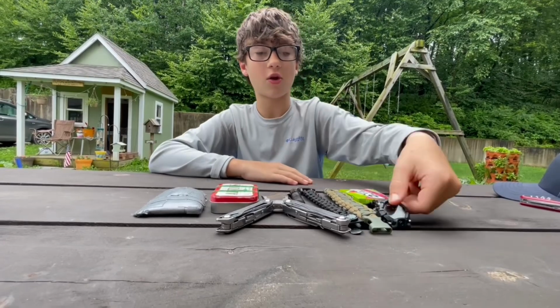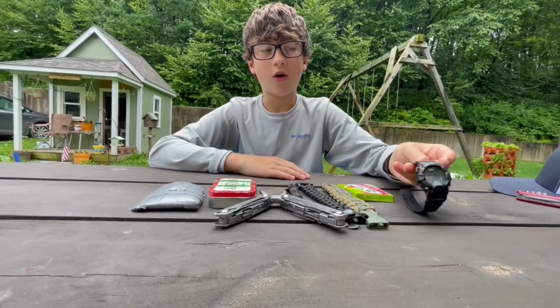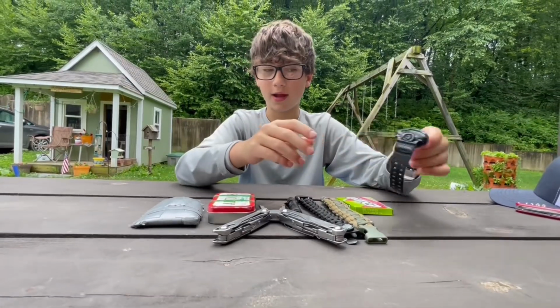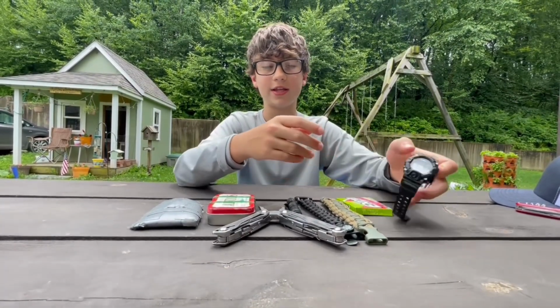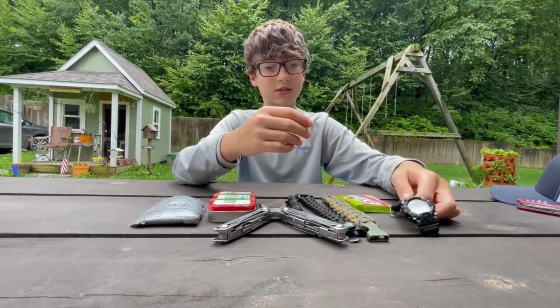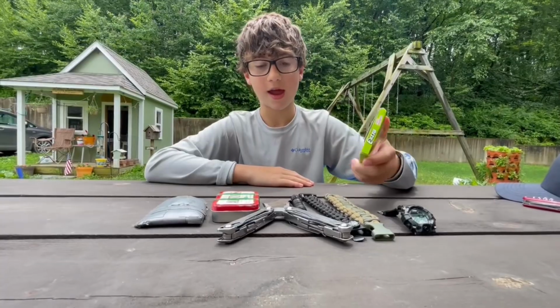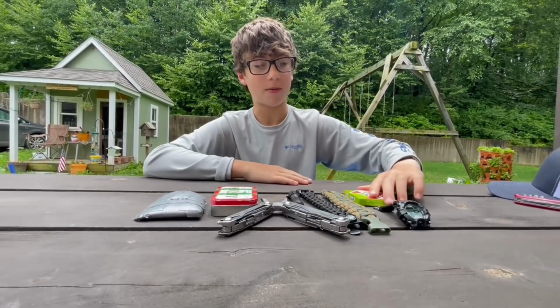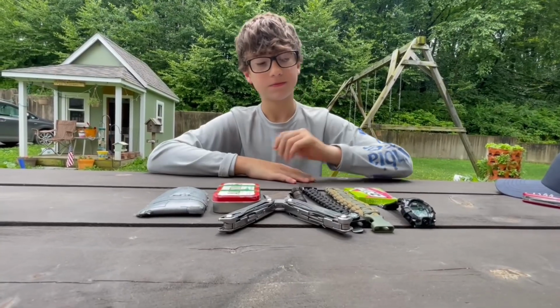So, first start with my watch. I'm not even sure what kind of watch this is. All it is is a digital watch, tells time. I like being able to tell time, so that's something I can carry on me that's very easy, and that's something that everybody should have, in my opinion. Next, I carry gum. I chew gum all the time. I have some in right now, and that's just something that I like to have.